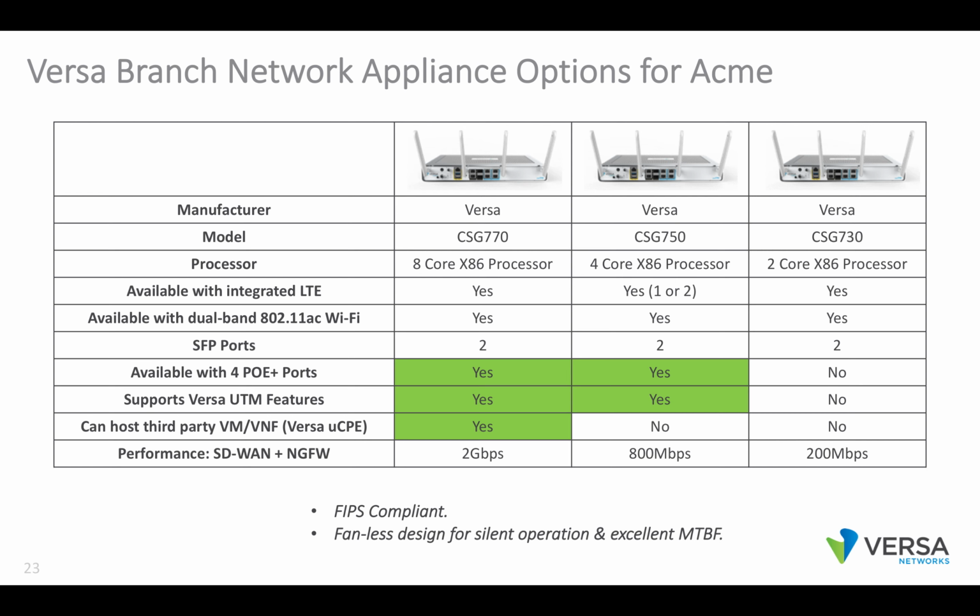And any of the appliances with 8 or more processing cores supports the Versa UCPE function, which allows you to load other VMs or VNFs on top of Versa.